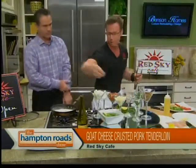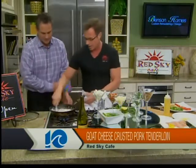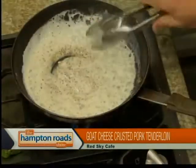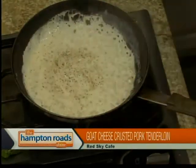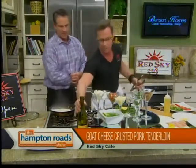Right. Now I got the heavy cream and the stone ground mustard, a little kosher salt and cracked pepper. It's really bubbling up. It's almost done. That was quick. I always make stuff that's really quick on here because I only got a couple minutes, but boom, that's done. Pork tenderloin's already pan sauteed, browned on one side, a little bit of white wine.